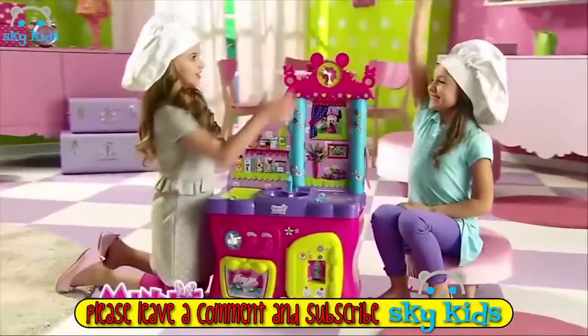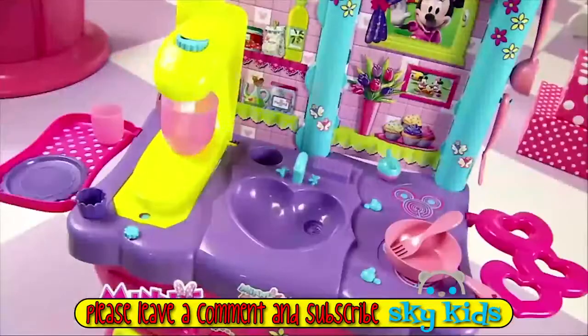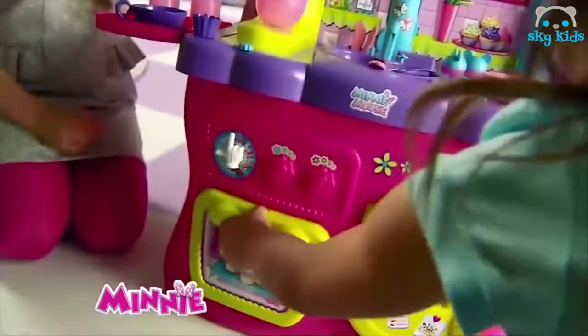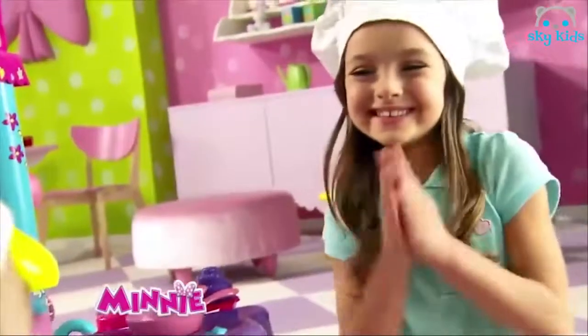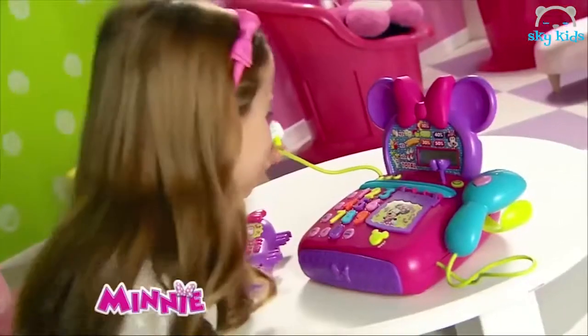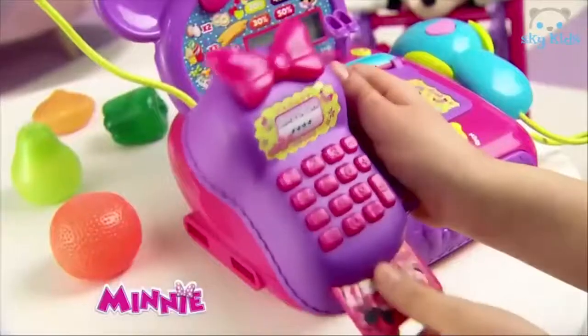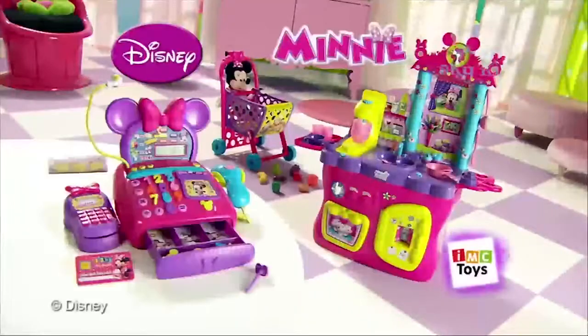What's for lunch today? Let's cook with Minnie's Kitchen with so many accessories. Look what's in the fridge. We blend with the mixer, a few minutes in the oven, and ready. Let's get the trolley with three positions. How fun is going shopping with a fantastic cash register? How much is it? Next, please. Minnie's Kitchen trolley and cash register from IMC.